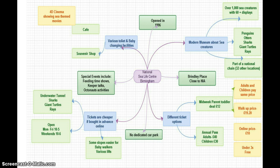Looking at the individual animals, we've got penguins and otters. These penguins and otters are in an outdoor enclosure where you walk out of the museum and back in. There's also sharks and giant turtles and rays. They're in another area where there's a big tank, and there's also an underwater tunnel where you can walk through and witness these animals floating above you and swimming around. So it's a very interactive experience.